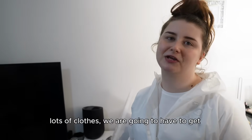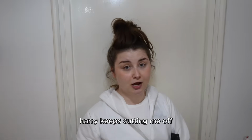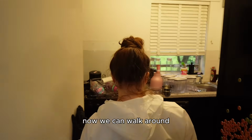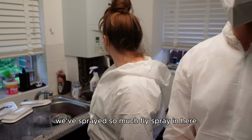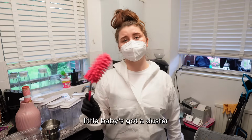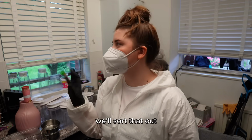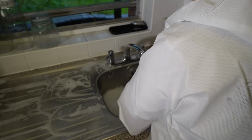Lots of clothes. We're going to have to get more storage containers, aren't we? Harry keeps cutting me off because he says I ramble too much. So rude. Come into the kitchen. Now we can walk around. We've sprayed so much fly spray in here. Little baby's got a duster. I'll get one for Harry. All of the cabinets, they're a little bit greasy. We'll sort that out.